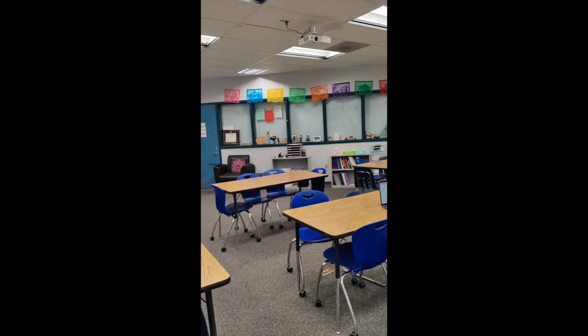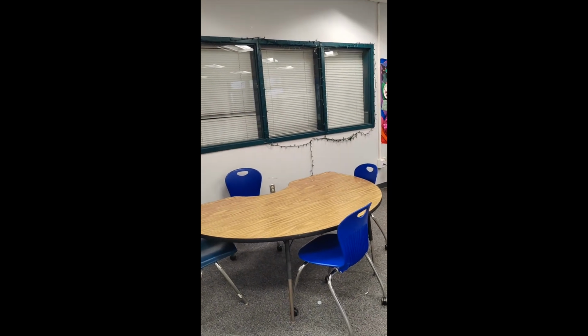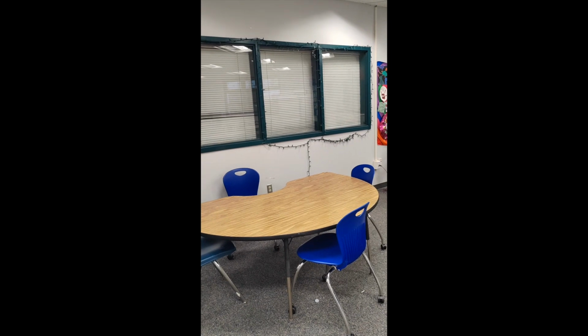this is the setup of the classroom. I like to use this back horseshoe table for when I do small groups, when I do my reading groups, or in study skills. If we have a group of kids who are focused on a certain assignment, they come at this table and we all work on it together.